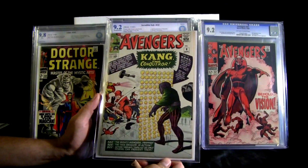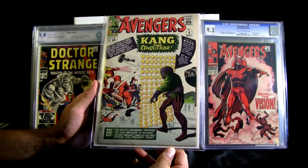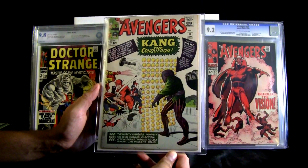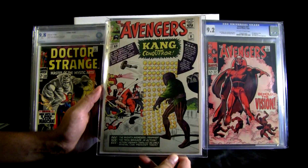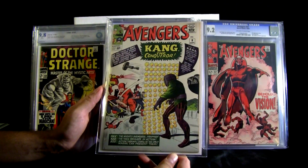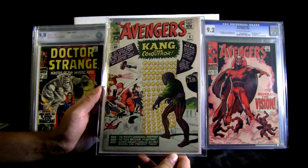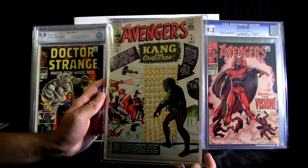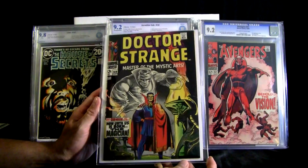Avengers number 8, first Kang. This is a really nice book too. I think I'm going to get this one submitted at the Wizard show later this month in a couple weeks. Yeah, I bought it as a 9.4 from a guy who was a consultant for Overstreet, so I'm really interested to see if it comes back as what he says it was. But anyway, we'll see.